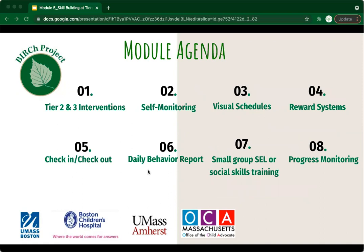Today, we will review some of the foundational information that we learned in the previous modules, including a review of what Tier 2 and Tier 3 interventions are. Then we will go over 6 different interventions and what they could look like at both Tiers 2 and 3. And finally, we will conclude by discussing why progress monitoring is important for all interventions to gauge how effective and appropriate the intervention is.